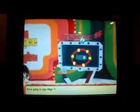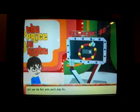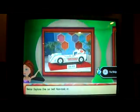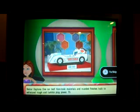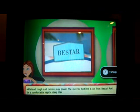You're going to play Magic Number. Let's see the first prize you'll play for. What's our first prize in Magic Number? Bestar Daytona 1 Carbon. Non-toxic materials and rounded finishes built to withstand rough and tumble play. The race for bedtime is on from Bestar.